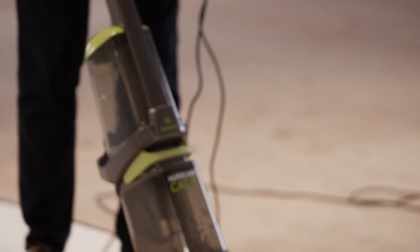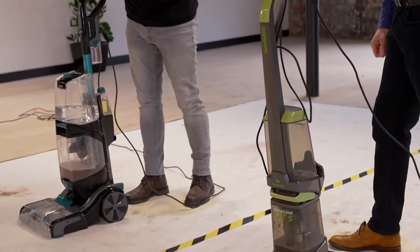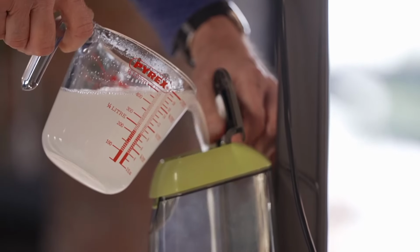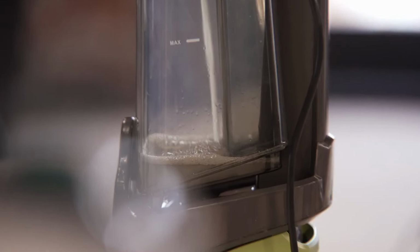I'm getting on the coffee now. I think I've run out of solution. Have you? Well, we can tell it's a very small tank compared with this one. I've still got plenty to go. 10 minutes of cleaning and the budget Daewoo's 1.6-litre clean water tank needs a refill.